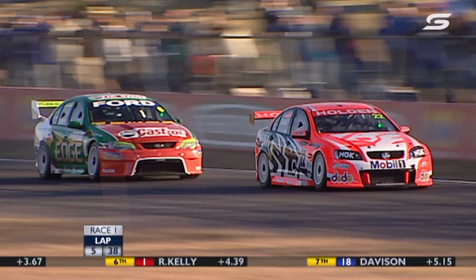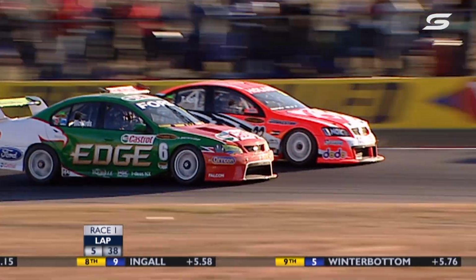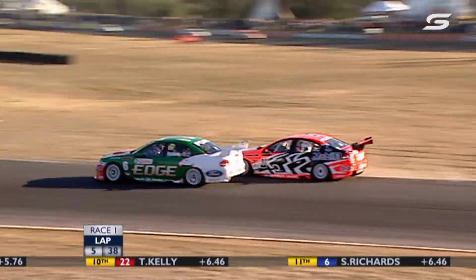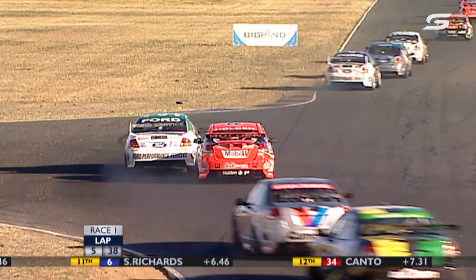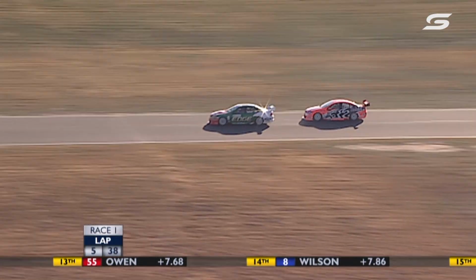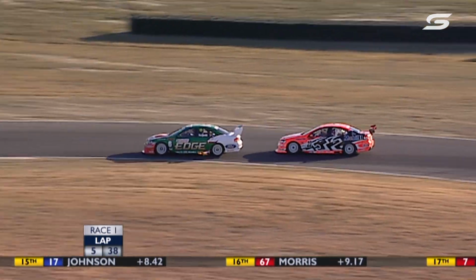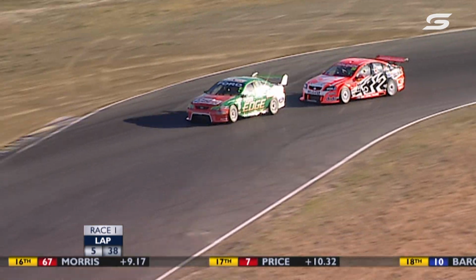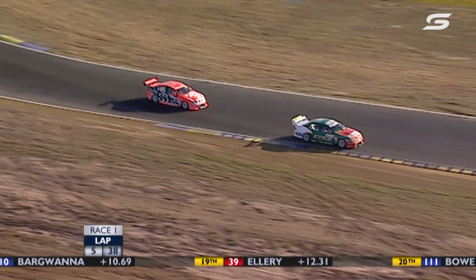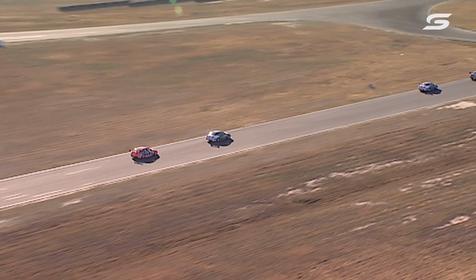What a great battle this is. Richards, cleaner that time. Kelly sticks it on the inside. Richards forced to go right over the edge of that ripple strip on the exit of 3, up to turn 4. The middle of the paperclip. 54.9 for Tander in the sector split to the second sector on this lap. He's got the fastest lap of the race so far.